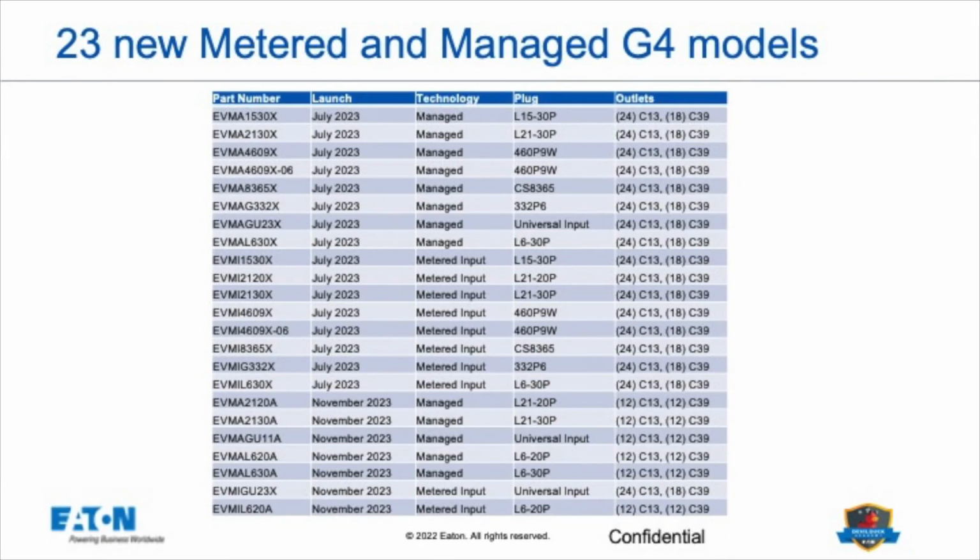These are all the model numbers. At a quick high level, July is going to be the higher outlet count. November is mostly going to be lower, the 24 outlet. The 24 outlet offering is more limited, and that's just to offer a smaller, lower cost alternative in very popular plug types. Some of the plug types are omitted just because they're not as high runners. And so this is going to really become the main Eaton and Eaton Triplet offering in the future that we're going to have available.